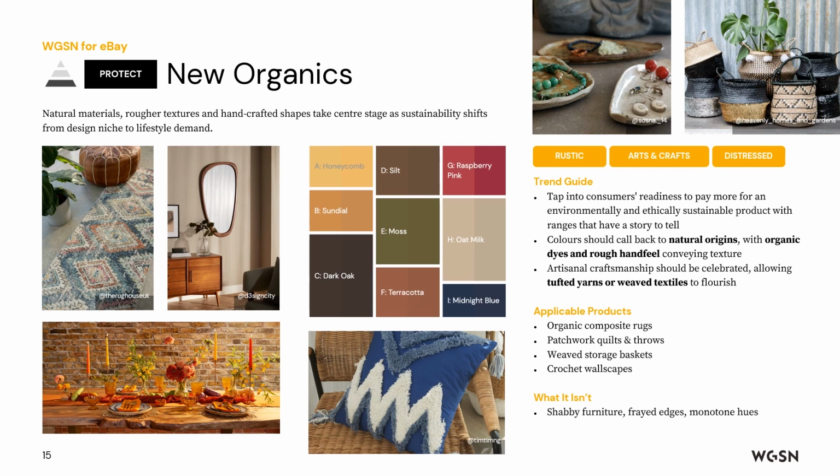Applicable products for this one include organic composite rugs, thinking about the materials that make up those products, and patchwork quilts and throws as well. Crochet is a really nice texture, and woven storage baskets are really popular coming into this trend. And then what it isn't here: it's not those monotones, it's about bringing those soft, earthy colours through as well.